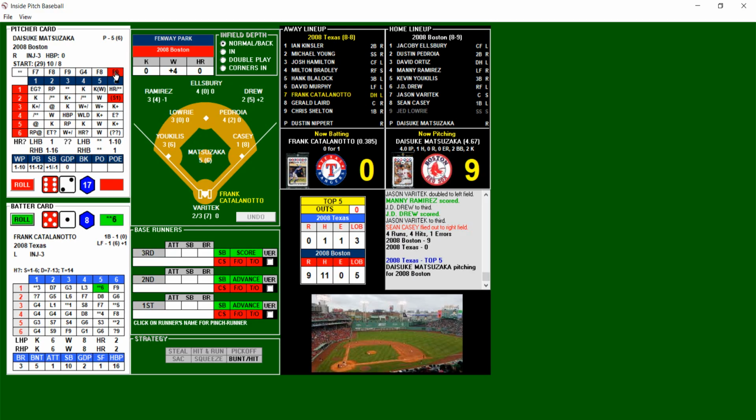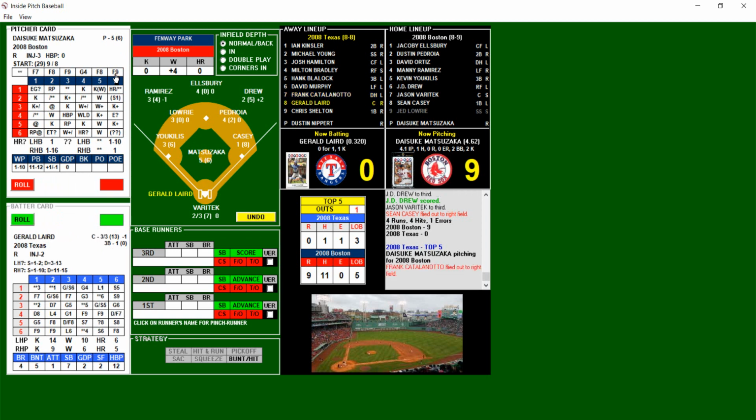That's going to be a fly ball out there to Drew. Drew will make the catch and retire and put one away. Jared Laird is up. He's 0 for 1 today with a strikeout, and here is the pitch.